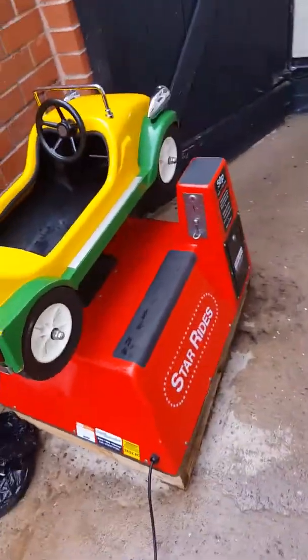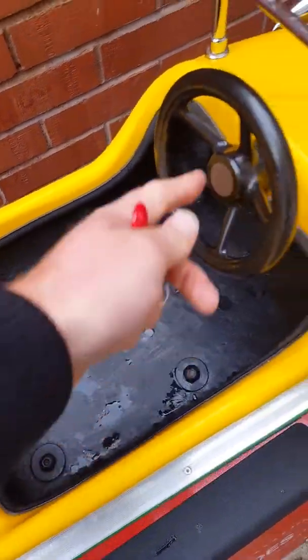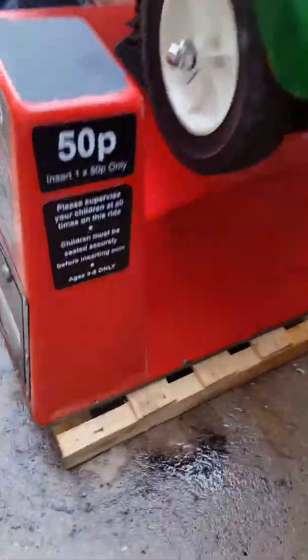Best thing about it as well, my little baby daughter can sit actually in the footwell there and hold onto the wheel rather than the actual seat. I know you shouldn't do it, obviously, it's not for that. This is obviously for ages 3 to 8, as a standard, but it can be used for babies as well.